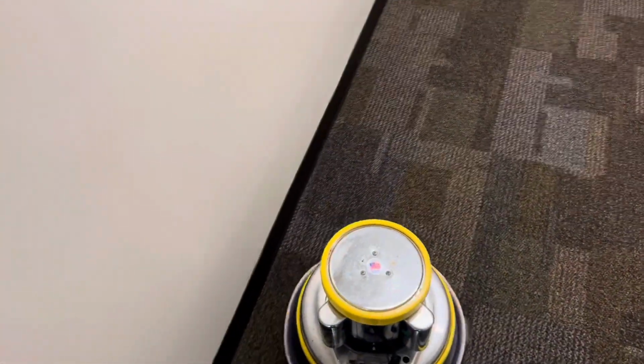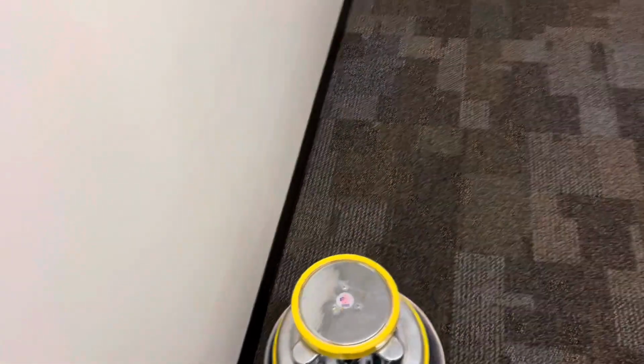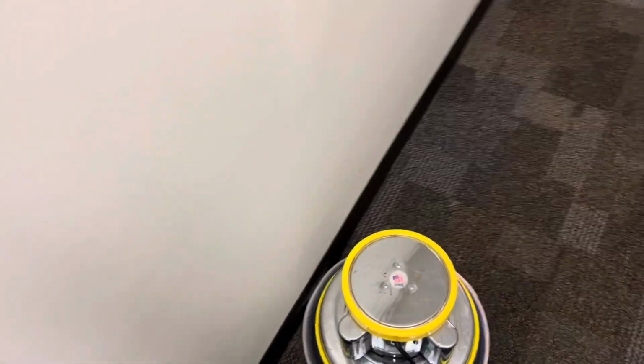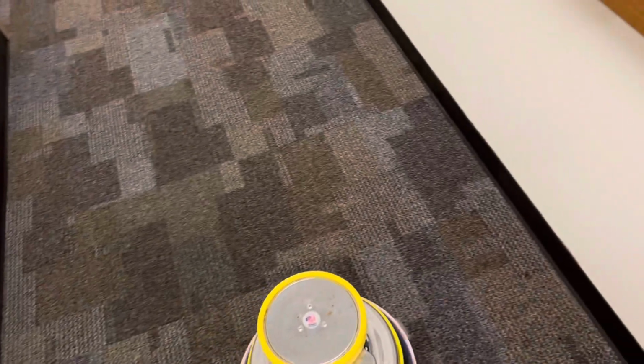So let's say I'm on the opposite side right now. The hallway is in a U shape. So I'm on the lower side of the hallway. I take the upper side already. Then after this one, I go downstairs and vacuum and do the same thing.